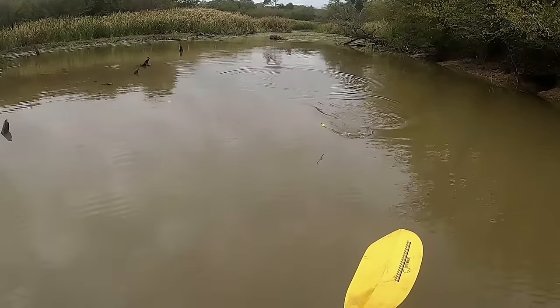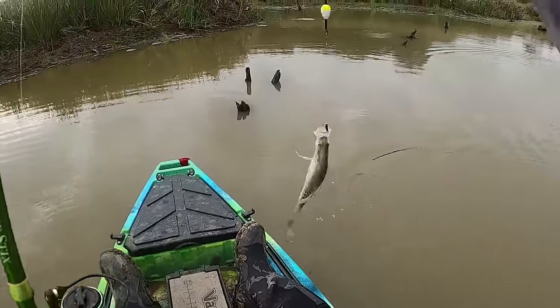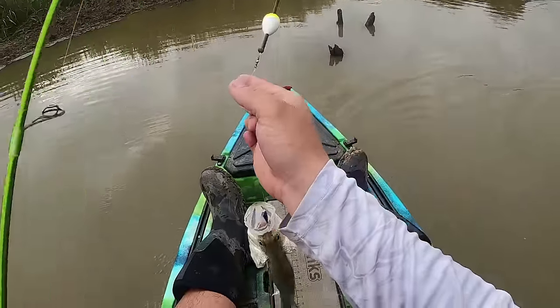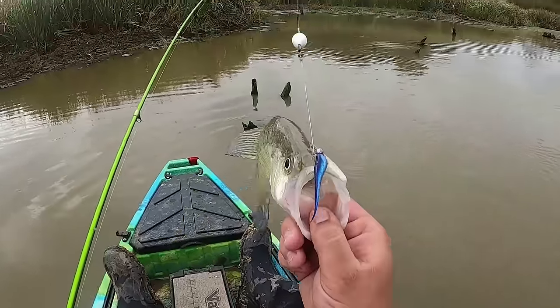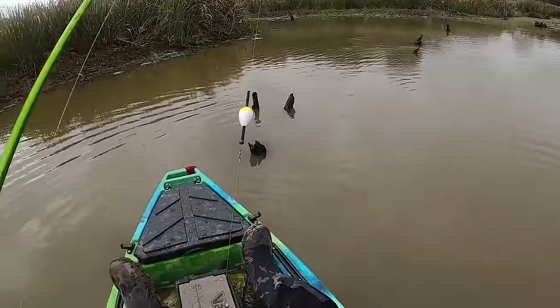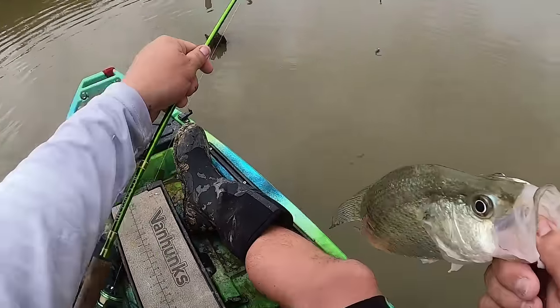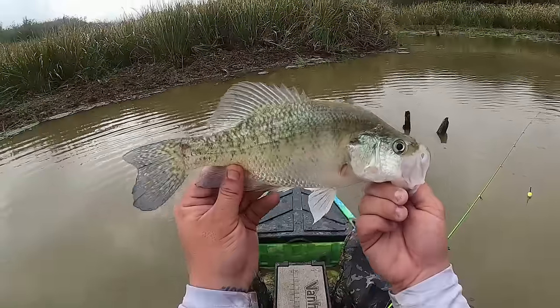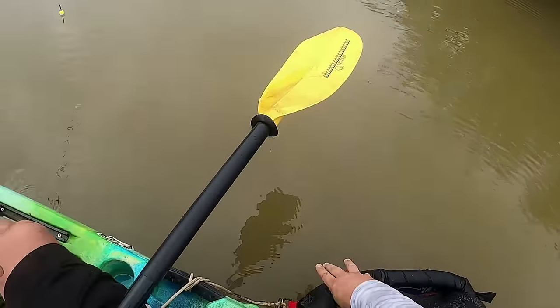Oh my gosh. No, it's not. It's a giant. Oh my goodness. Guys, are y'all seeing that? Slab City Jig right there. Look at that fish. There might be more fish here than I think. Okay. I thought that was a bass. Look at that. I hope I'm recording right now.